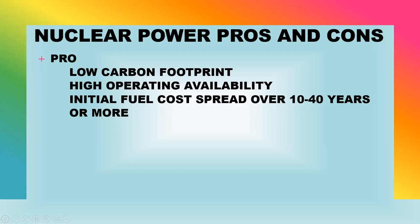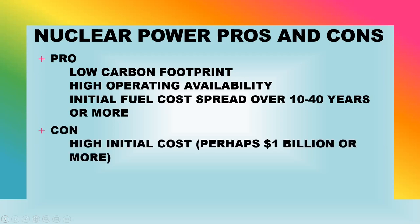And we had like 30 megawatt or 60 megawatt reactors, but they had to be refueled because they didn't have the new technology and the computers to design how you can load the fuel into the fuel rods to allow you to run them longer before you have to refuel. The cons: high initial cost, $1 billion or more, and it's really more to make your reactor.